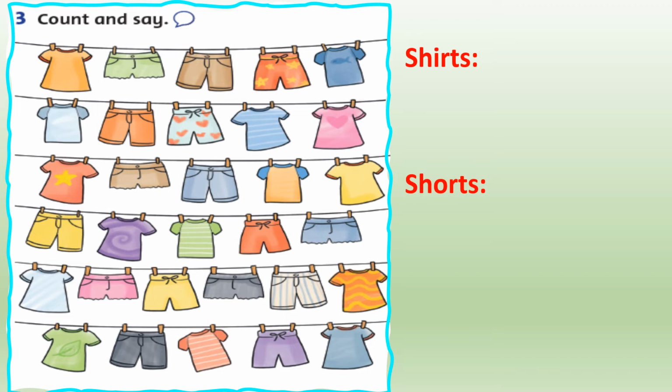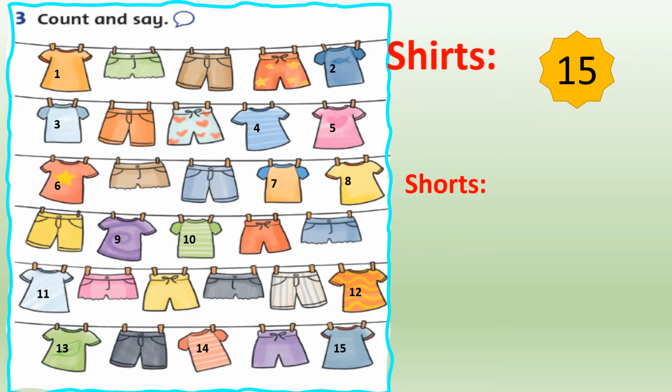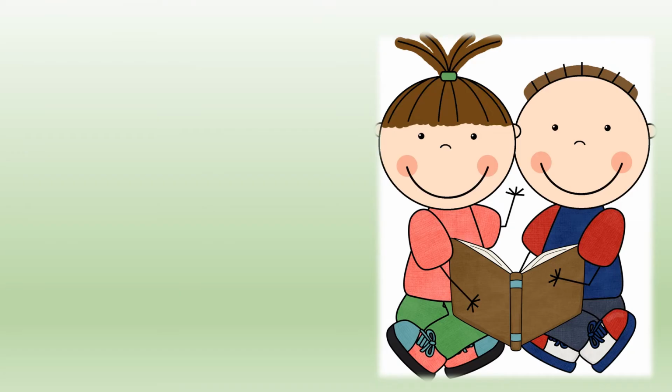How many shirts? 1, 2, 3, 4, 5, 6, 7, 8, 9, 10, 11, 12, 13, 14, 15. How many shirts? 1, 2, 3, 4, 5, 6, 7, 8, 9, 10, 11, 12. 14, 15, 16. Now everybody work in pairs. I need one boy, one girl. One asks how many, and one answers. Just look at the things around you, and you ask your friend.